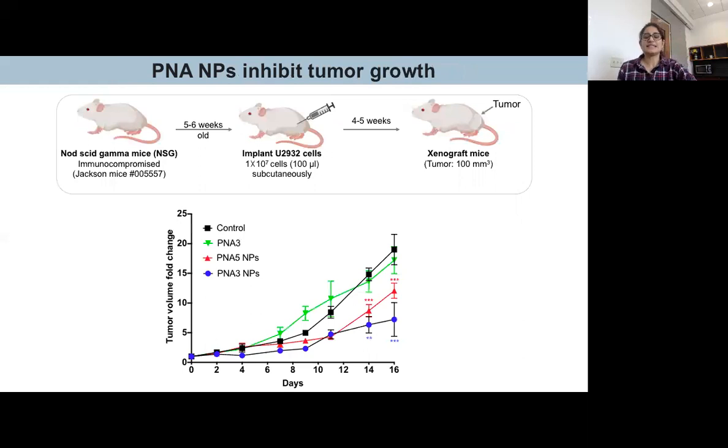Now, we test the activity of these PNA-containing nanoparticles in different cancer cells and then perform several different analyses to select the best reagent. And once we have our best reagent, the final goal is to test their ability to inhibit the tumor growth in vivo.